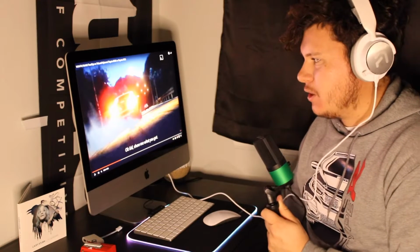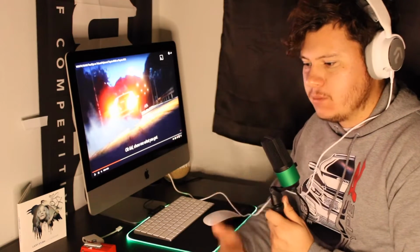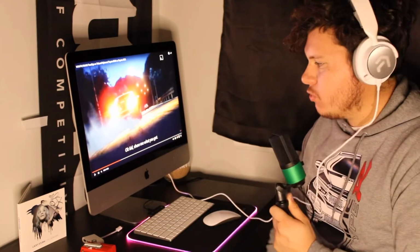I love how it's keeping that Initial D feel, where it's very comic booky, kind of rough. Like the frames per second aren't what we're used to. They're not updated, they're not brand new. The graphics are, but the FPS and the feel of it is pretty astounding.